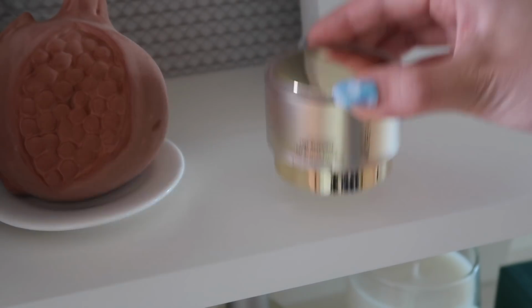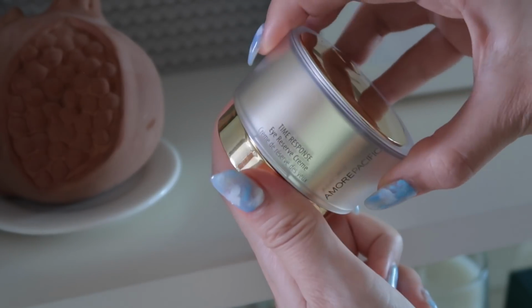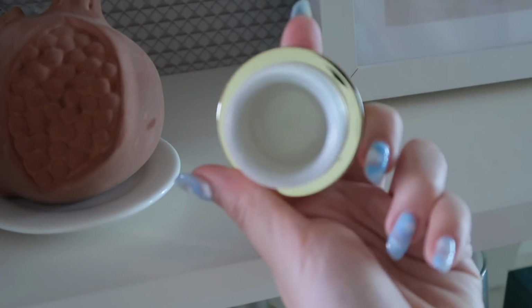All right, moving on to eye cream. Here I have Amore Pacific's Time Response Eye Reserve Cream. Now, I actually tried a sample version of this first, and I was obsessed because a little bit goes a long way, and it took me a long time to finish the sample size as well. Amore Pacific is really big on ingredients, and green tea is definitely something that is very big in this specific product right here. And even though it's super pricey, I have not found an eye cream as thick and moisturizing and quick to delivering results as this one.